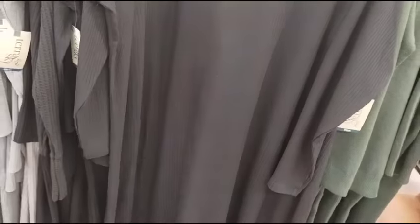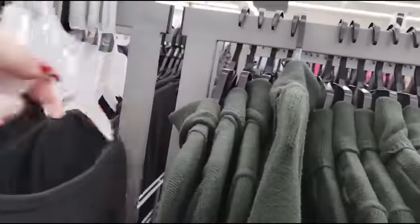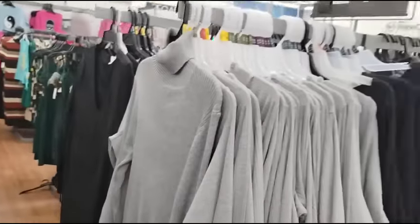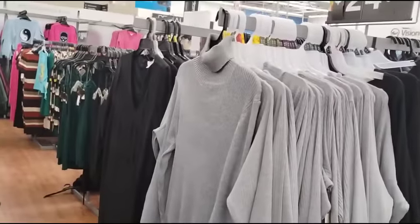This is a ribbed one, and that is nice. You can totally play it up with accessories and so forth, and that's what I would do, honestly. And then they also have it in gray, and that's $24.98. So you have the sweater dresses or the rib dresses.